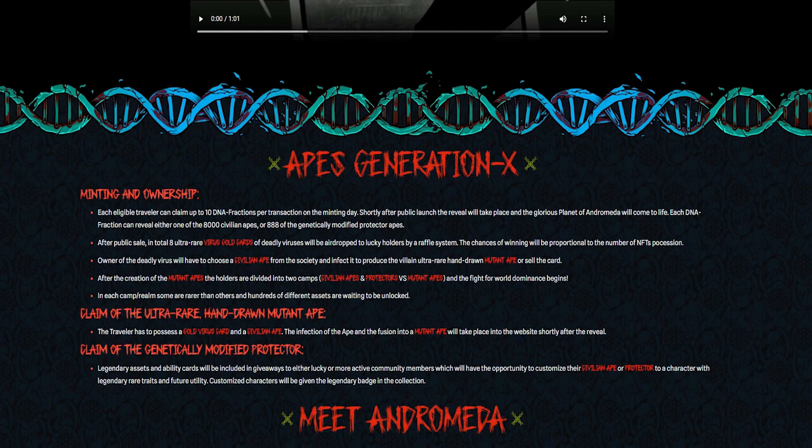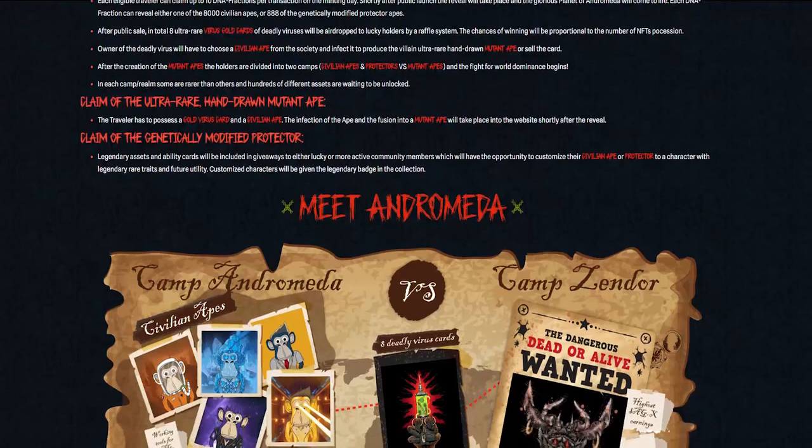Legendary assets and ability cards will be included in the giveaways to either lucky or more active community members. Members will have the opportunity to customize their civilian apes or protectors to a character with legendary rare traits and future utilities. Customized characters will be given the legendary badge in the collection. So you can meet the Andromeda.